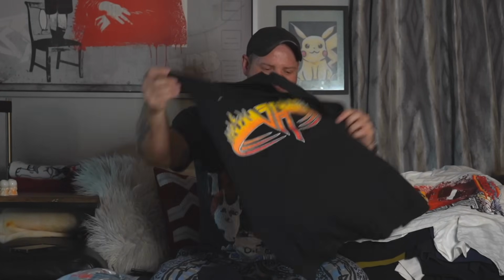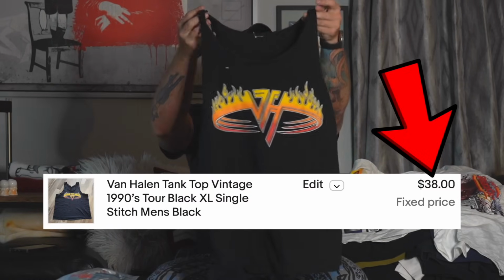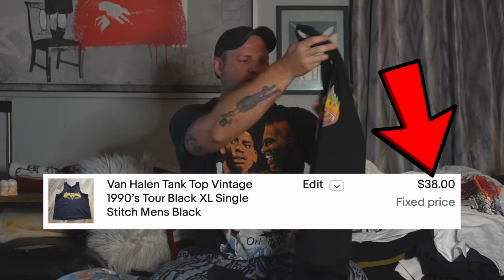We've got a Van Halen tank top. Van Halen tank, interesting. Is this one vintage? It is single stitch. I don't see a date on it, but it is single stitch and it looks like it was probably on a Fruit of the Loom tag. Yeah, Van Halen tank top. All right, maybe I'll wear that one.